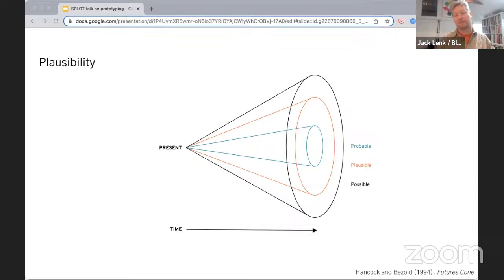Somewhere in there, there's a narrower subset of possibilities that are plausible. And by that, we mean reasonable to believe that it might happen. And then within that, there's probably a subset that is probable. Probable as in very likely to occur, you know, unless some unexpected circumstances happen.